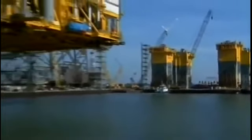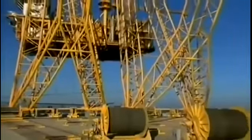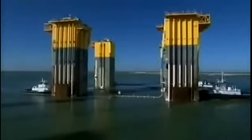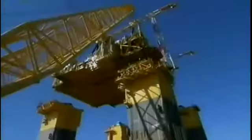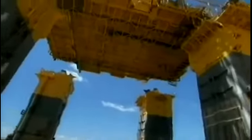But the biggest challenge is still to come. Setting the suspended platform on the 4 points of its flotation hull. First, the platform has to be raised even higher to make room for the hull. Then, 4 tugs work in concert to turn the hull and push it into place. On top of the hull, an alignment pin will be the guide to make perfect contact.